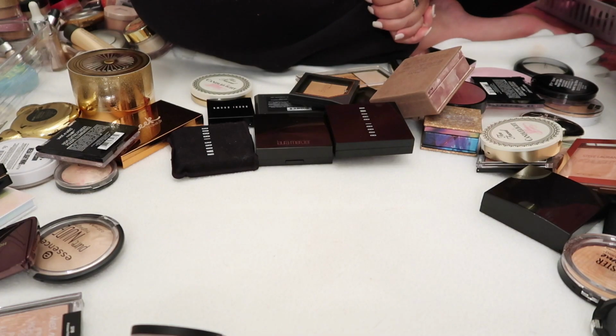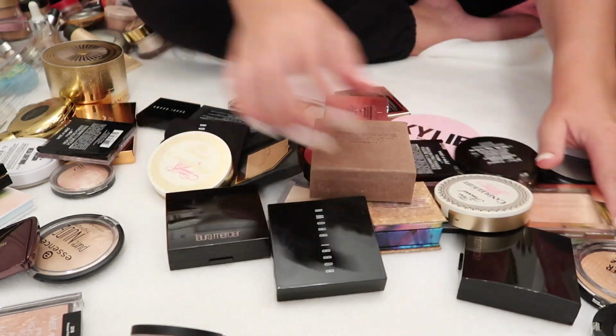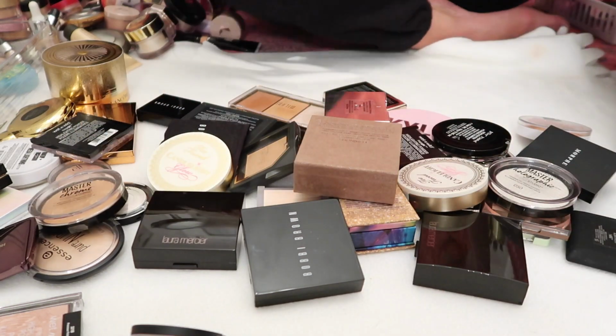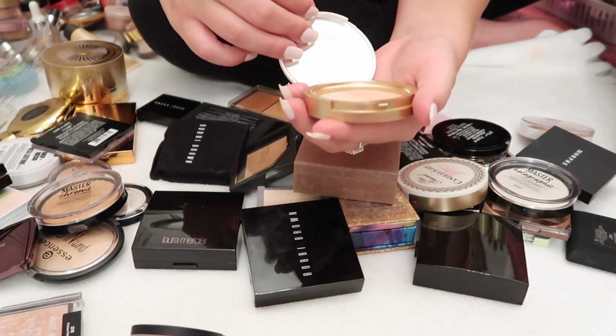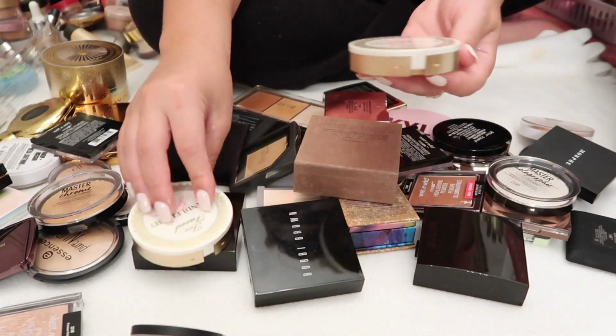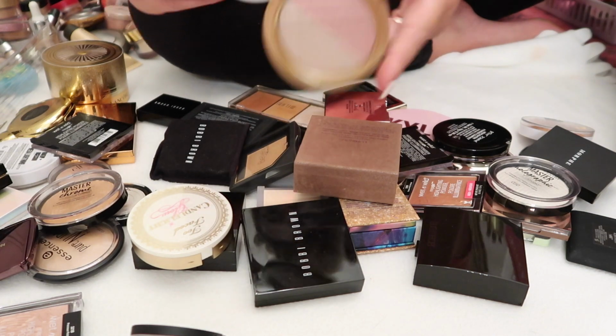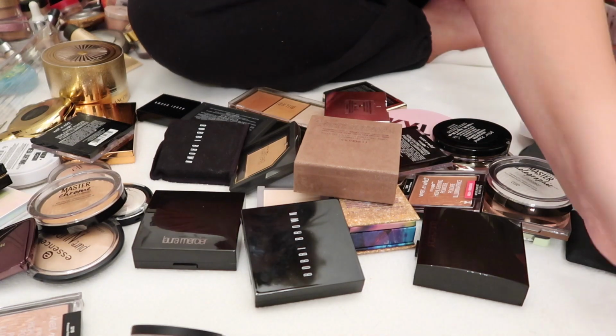Okay, so we're not exactly doing too good, but that's okay. We're gonna do better. We have to do better. Okay, so this is the Too Faced Candlelit Glow powder. I have the one in the shade Warm Glow, and then I also have this one, which is the shade Rosy Glow, and I just never ever use those, so I'm going to declutter them.